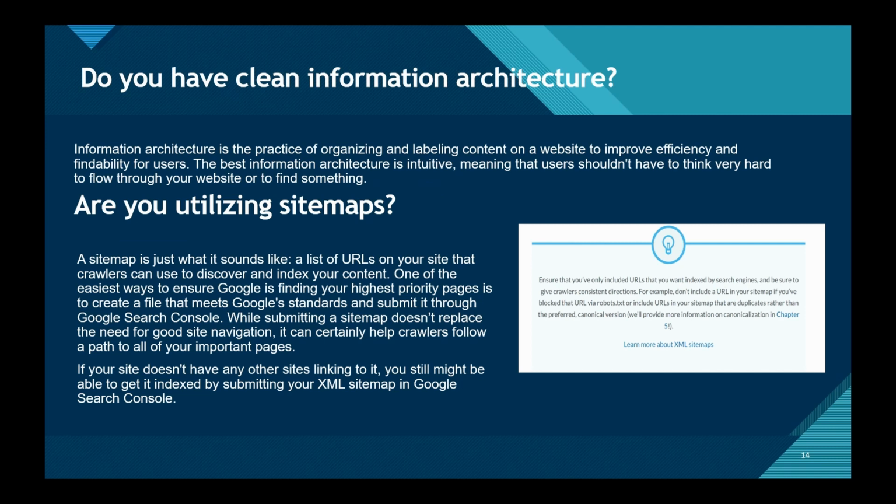Are you utilizing a sitemap? A sitemap is just what it sounds like, a list of URLs on your website that crawlers can use to discover and index your content. One of the easiest ways to ensure Google is finding your highest priority pages is to create a file that meets Google's standards and submit it through Google Search Console. While submitting a sitemap does not replace the need for good site navigation, it can certainly help crawlers follow a path to all of your important pages.